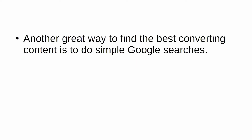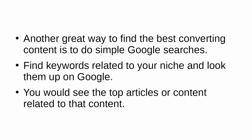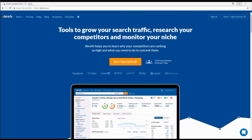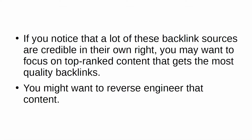Top search results with great backlinks. Another great way to find the best converting content is to do simple Google searches. Find keywords related to your niche and look them up on Google. You would see the top articles or content related to that keyword. Use tools like ahrefs.com to see the backlinks of these articles. If you notice that a lot of these backlink sources are credible in their own right, you may want to focus on top-ranked content that gets the most quality backlinks. You might want to reverse engineer that content.